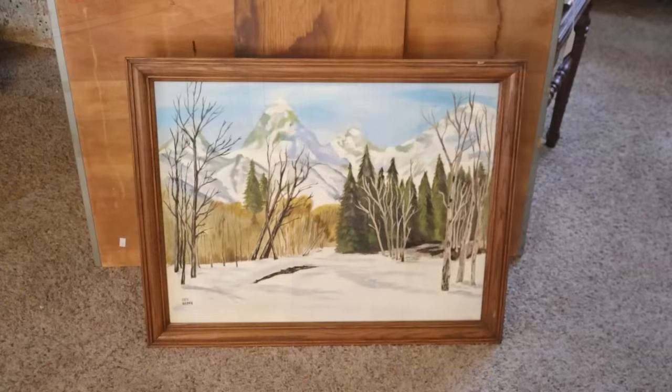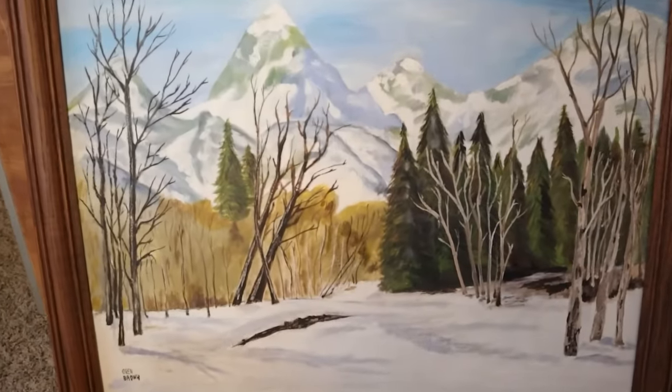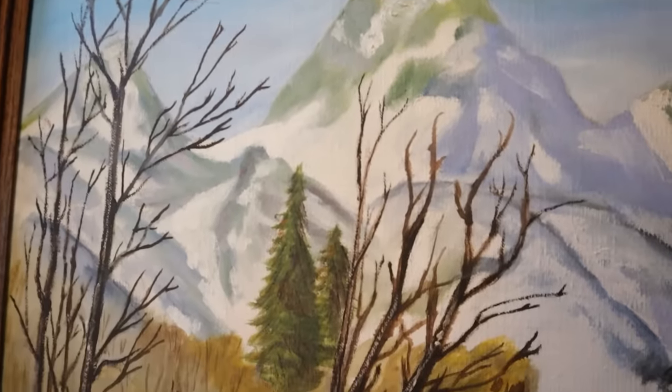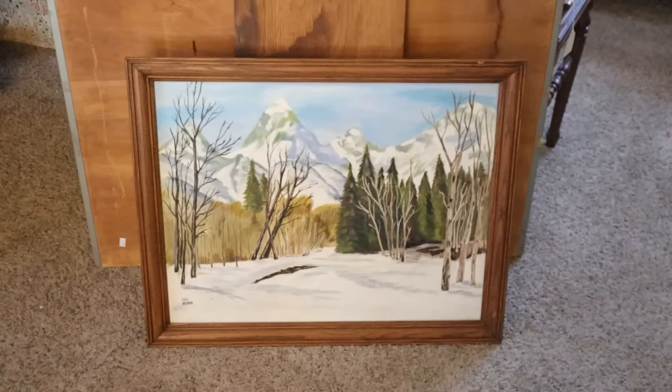And one of my last larger pieces is this nice big oil painting. I love the mountain scene of this and the snow. I'm really a sucker for any kind of evergreen forest painting with mountains in the background. And I love that this one was actually an original painting. So I grabbed this one for only $5, if you can believe it. The frame is worth far more than that alone. So I'm super excited for this find. I'm not sure I'll sell it. I'll probably just put it down in our homeschool area.